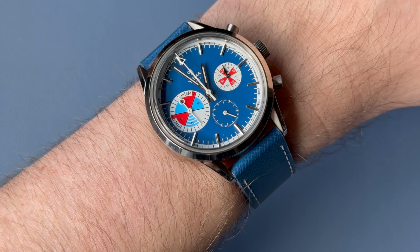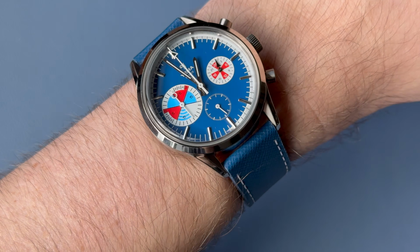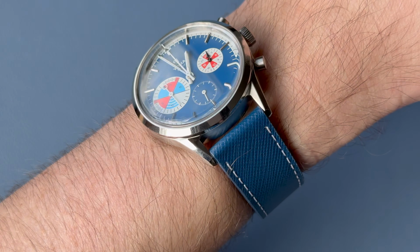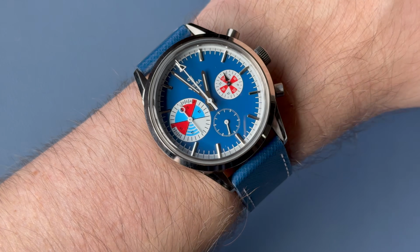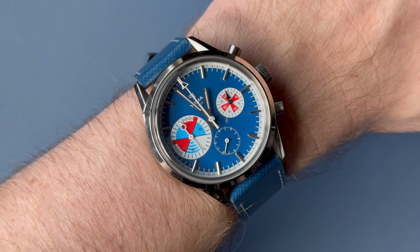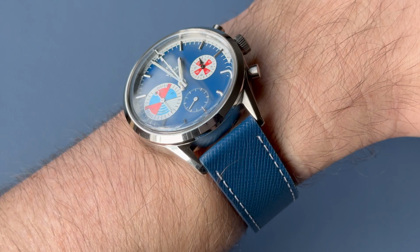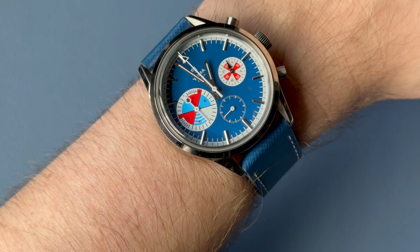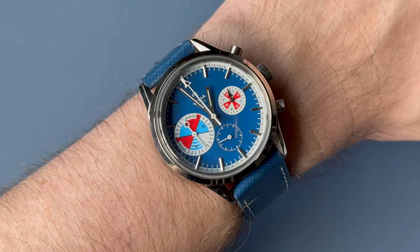Inside the Yachtingraf is the Seiko VK63 Meca-quartz movement, and you might be snubbing your nose at the fact that this French watch company is using a Japanese movement, but you might be interested to know that this company was actually owned by Seiko at one point. From 1986 to 2004, Hattori Seiko actually owned the Yema brand. So for that reason, I think it's kind of a cool little nod to their Seiko history to include something like the VK63 in this watch.